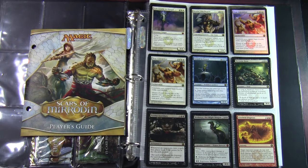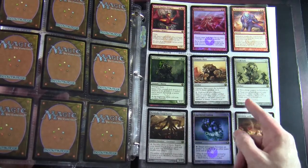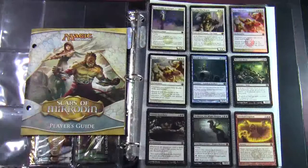The set also had a real strong artifact theme as well, and a large percentage of the cards in the set were actually artifacts. The keyword abilities that go with those themes were obviously Infect, as we've seen, and also an ability called Proliferate, which made any counter you had on a card, and that could be either poison counters on players, -1/-1 counters, or other counters as well. I think we've got a card here like Chimeric Mass that had charge counters on it, as did Gridlock, and they were both used to do different things.